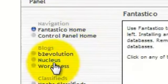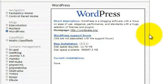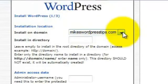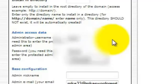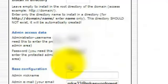Alright, we're at Fantastico. Just click on WordPress. Okay, then we just click on the blue underlined New Installation. Okay, so there's your domain. If you have more than one, you'll have a drop-down menu. You don't want to install it under directory, so leave that blank. We'll just put in a name here. Other than admin, it can be pretty much anything you want, and then you can put in a password of whatever you'd like also. Make it have some capital and lowercase letters and some numbers and some characters in there. Just make it a really strong password.